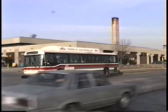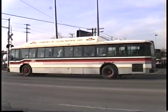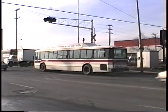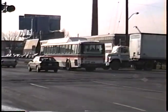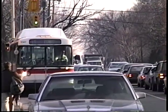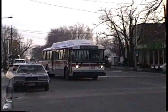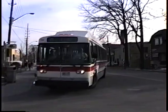They were based at Queensway Garage and ran on the Evans 15 route. They filled up with natural gas at the Shell station that was then located at the corner of Kipling and the Queensway. 9360 is seen on the Evans 15 route entering the Royal York subway station.